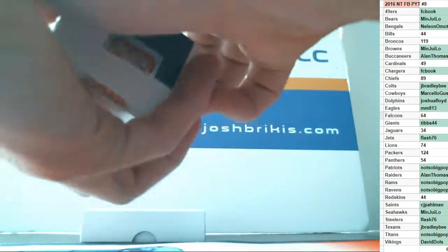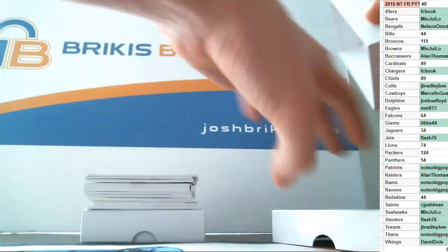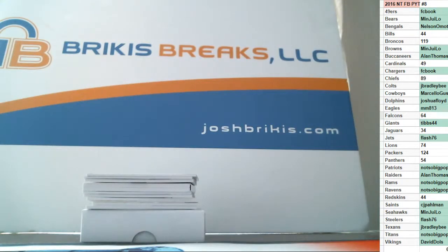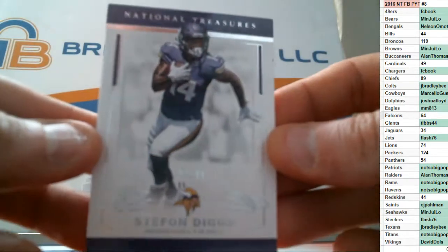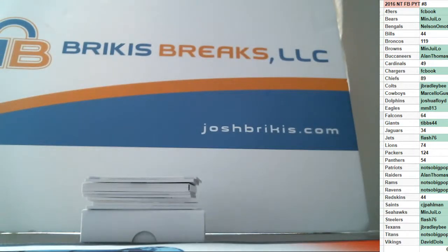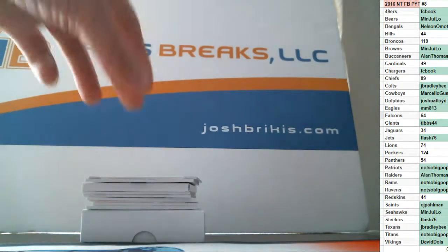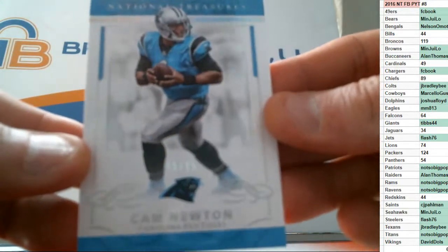Coming there. All right, halfway through. This is box 3. For the Vikings, out of 99, Stefon Diggs. For the Vikes, David Dulles. For the Panthers, out of 25, Cam Newton.